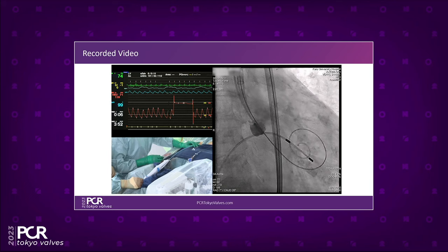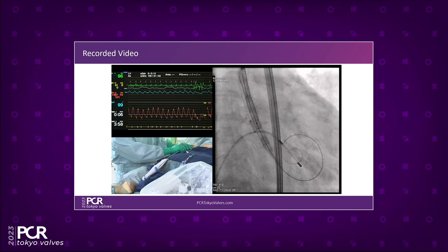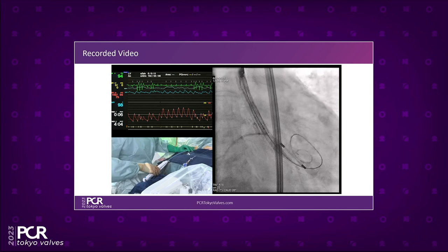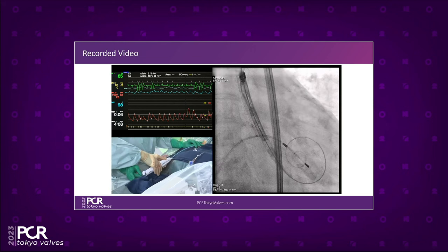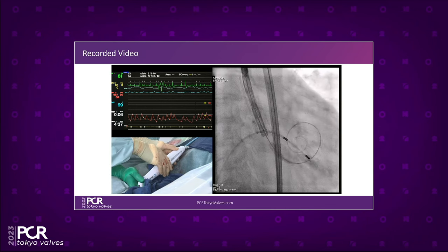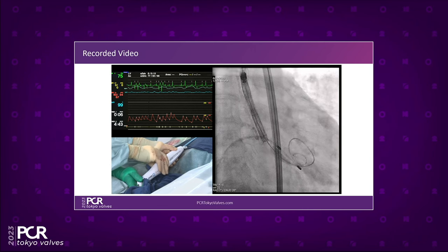And we start from the cusp overlapping view. And we confirm the very good blood pressure. And actually, this is our 10th case of Navitor valve. And at this time, we started from the normal depth.